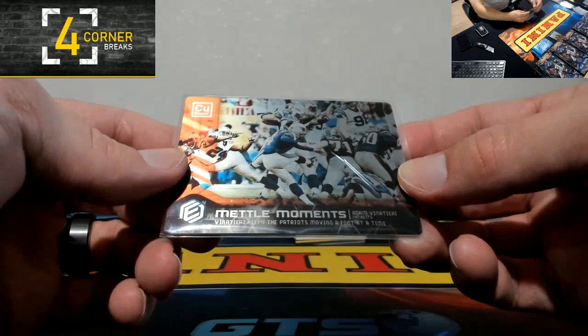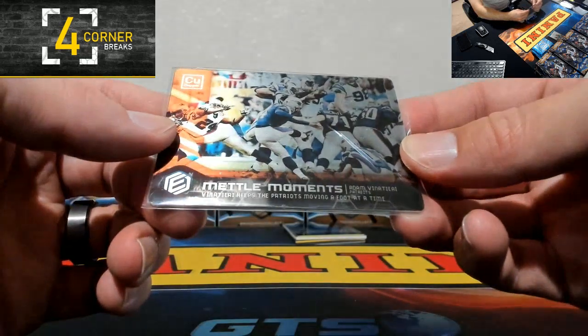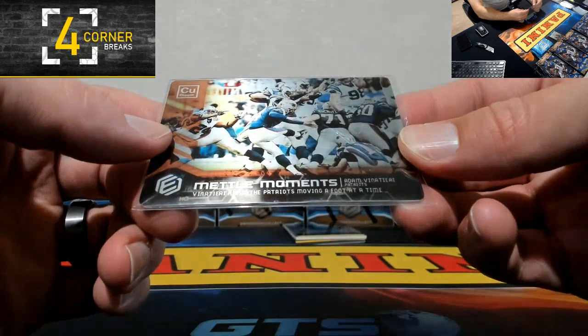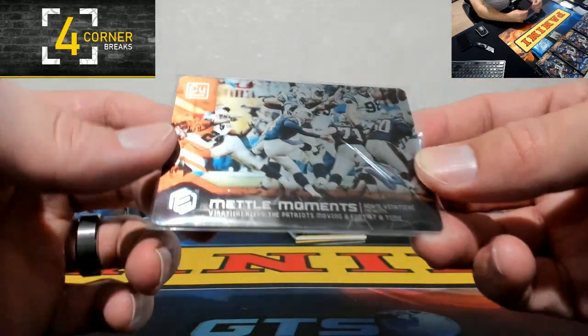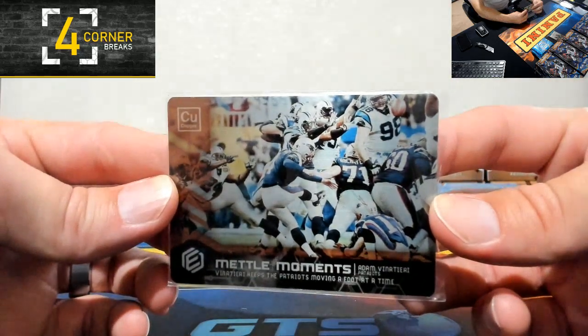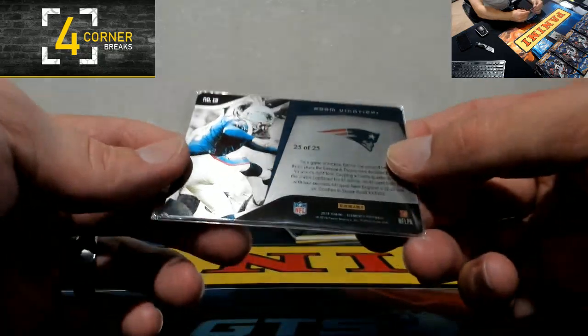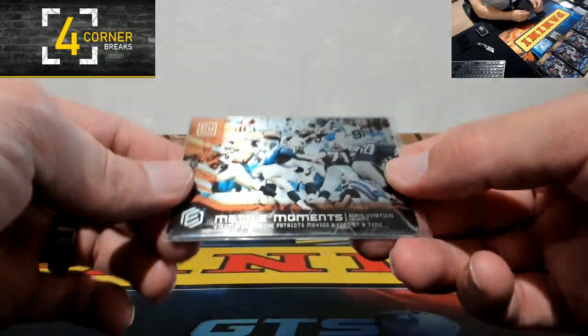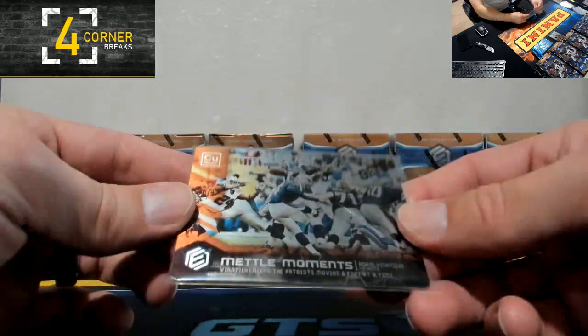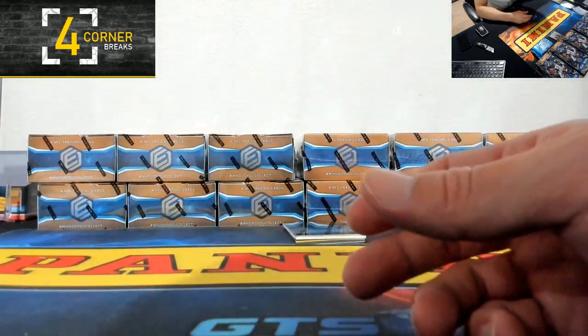What do we have here? Metal Moments. Adam Vinatieri. Vinatieri keeps the Patriots moving a foot at a time. For the Patriots, this is 25 of 25. These are actually really cool cards. For whatever reason, they look better off camera.